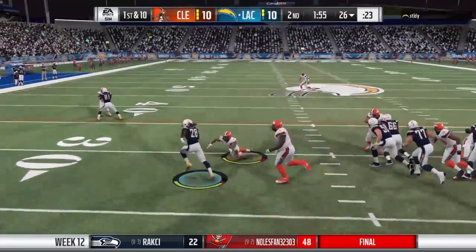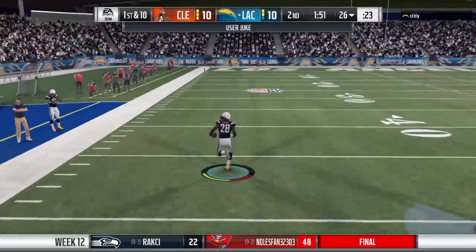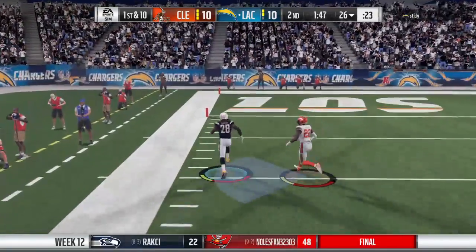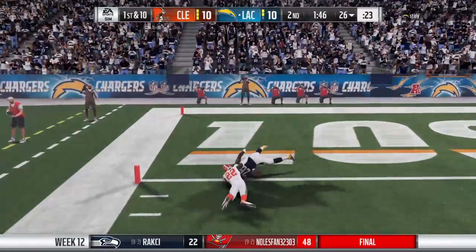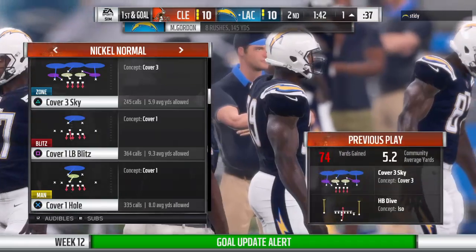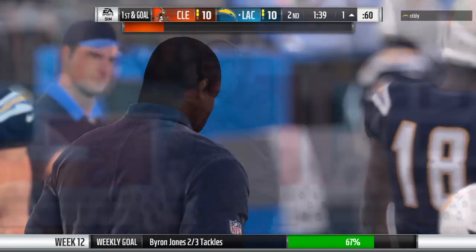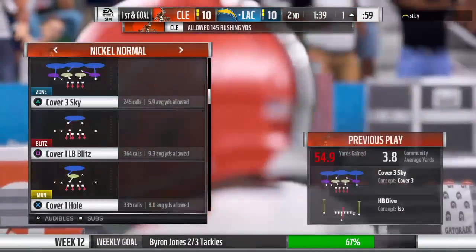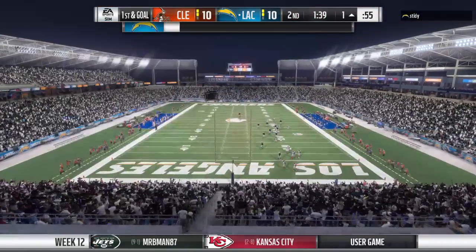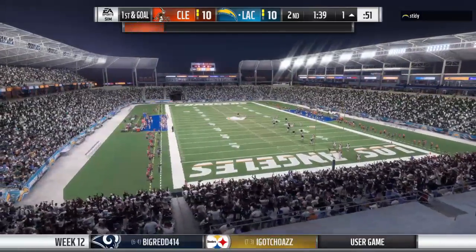They'll start the drive with a run by Gordon. He finds an opening past the 40. And he takes it down deep into enemy territory. It's a big one there for the Chargers. 74 yards. And now a timeout called defensively by the Browns. And they'll be disappointed to have to burn one there after giving up the first down.